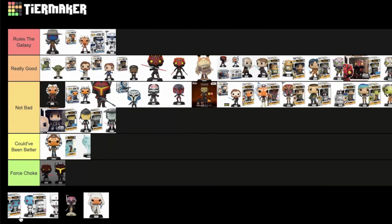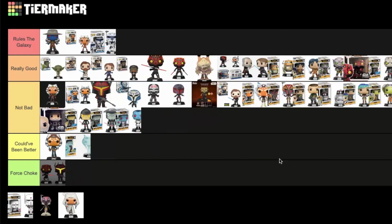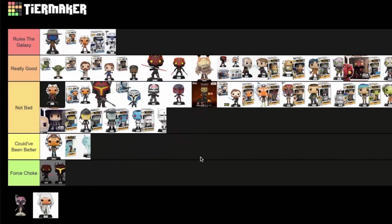Then we got ourselves Thrawn, and this is pretty sweet. Gotta put him under not bad though, because it is a simplistic posing, but I think that's all you really need for this pop. Then we have ourselves the Imperial Super Commando, and I'm gonna put this under not bad too. The outfit is pretty cool for FunCon 2021, I should have mentioned, and I remember this scene considering that I believe Ezra actually disguises as one as he's trying to get into the Imperial base.